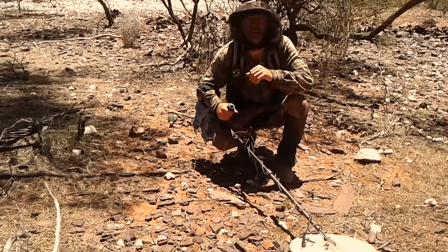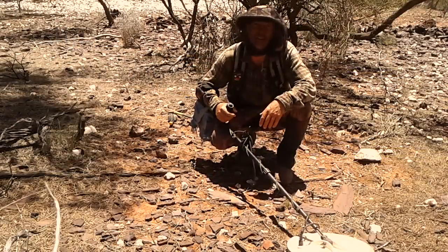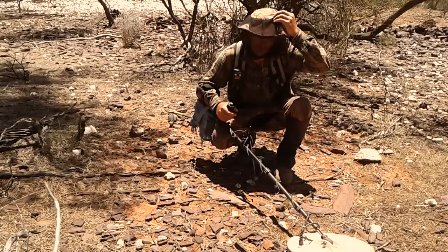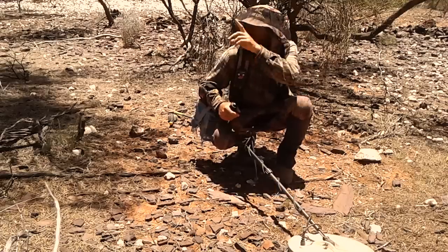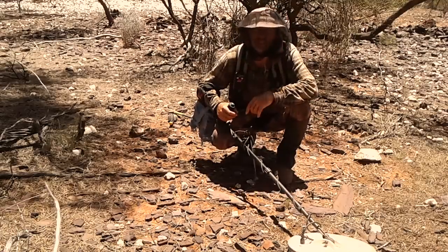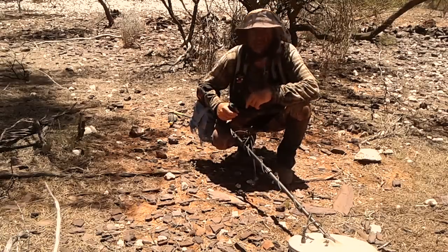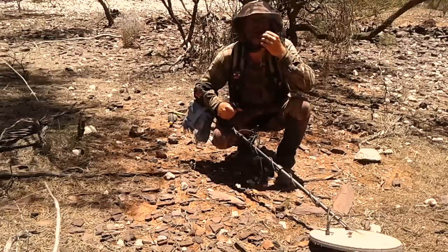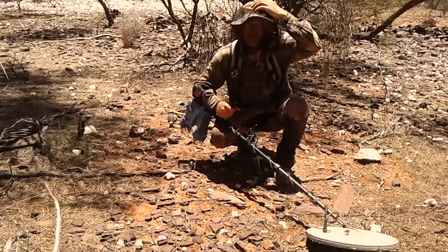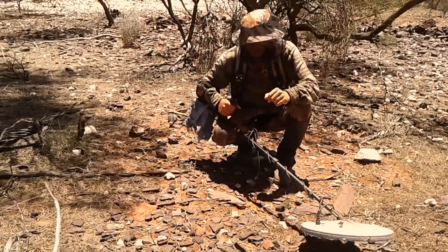I've had a bit of a lean patch lately, went for about a week and a half without any gold at all. And now, fortunately, just in this vicinity around here, I've got a few pieces. So I'm pretty confident that this one will be gold as well. It's quite a good signal. Doesn't sound like it's that deep. The others were quite shallow as well.